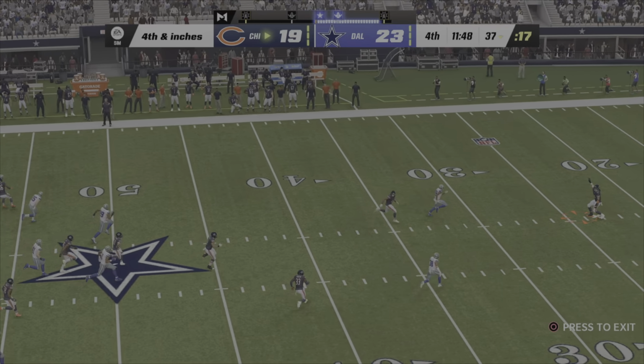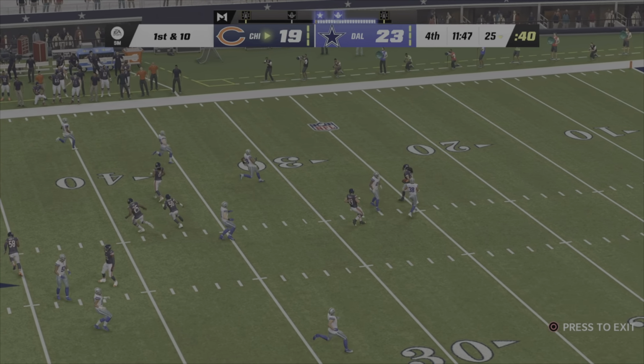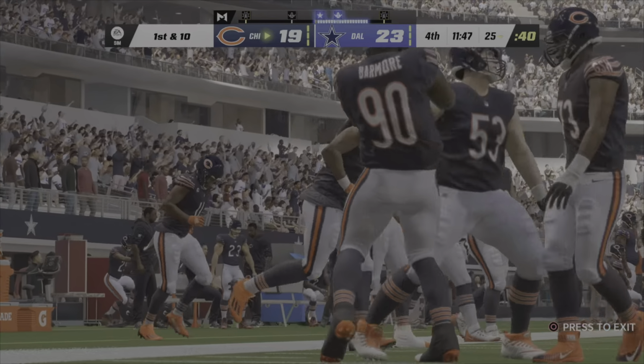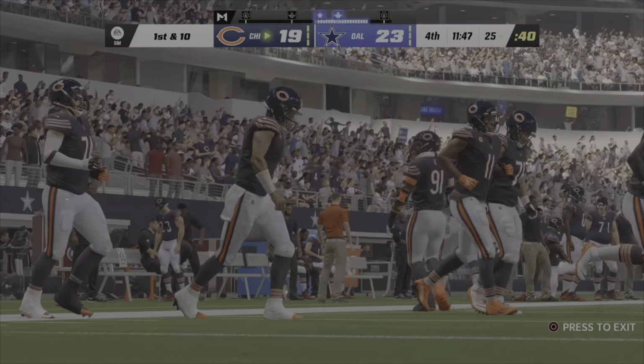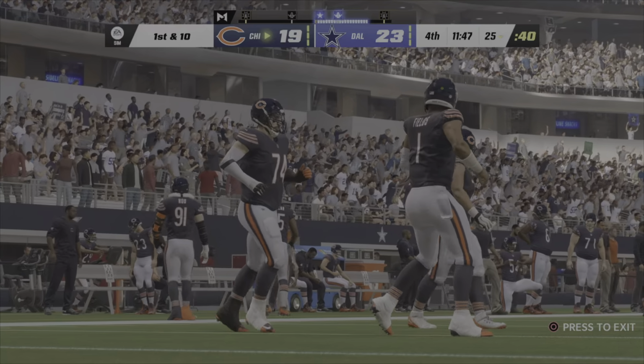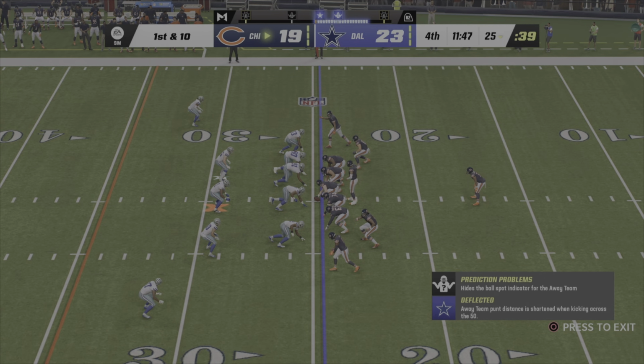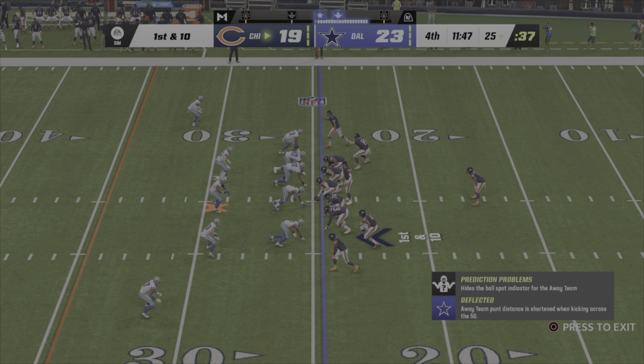Wisnowski on to punt as he sends this one away. And here's a fair catch taken at about the 24-yard line. Just 34 yards on the punt there, no return. And it will be 1st and 10 as they take over. Fields and the Bears now with a 1st and 10 at their 25-yard line.